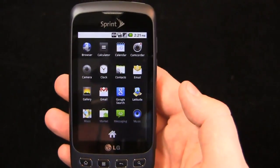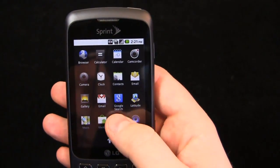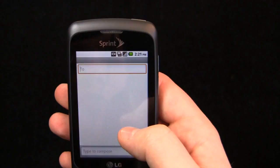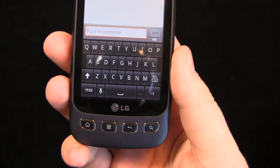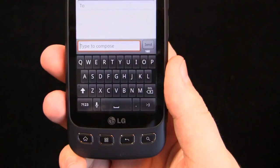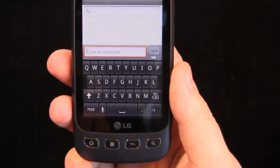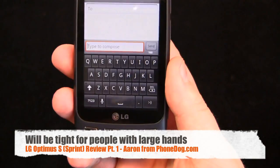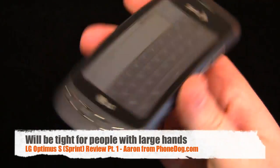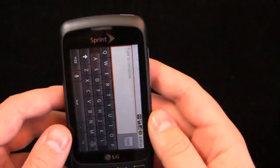Now let's jump right into messaging. The first thing I always like to cover is the on-screen keyboard. So we'll go into messaging, hit a new message, and you can see on a 3.2-inch display, it depends on where you're coming from. If you're coming from a feature phone, it's a decent display. If you're coming from a 4-inch display or a 4.3-inch display, this may be a little bit too small for you. Of course you can use it in portrait and in landscape mode there, but it may be a little bit too small for some people.